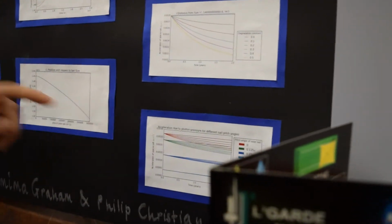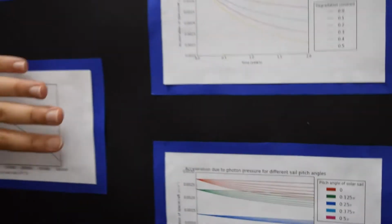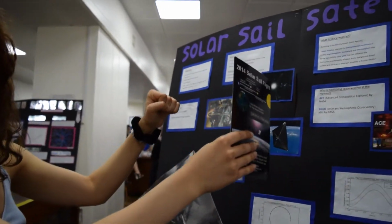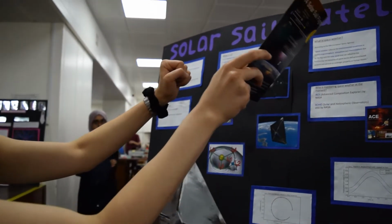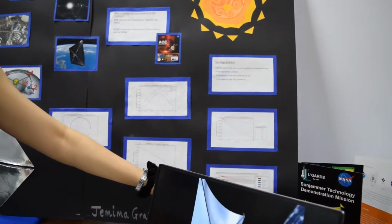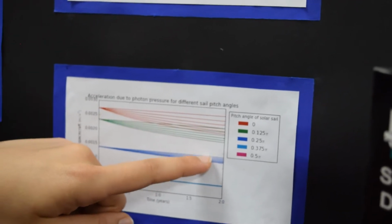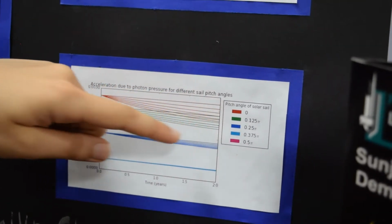And one way we looked at was changing the sail pitch angles of the solar sail. At the moment, for this graph and this graph, the solar sail has been directly facing the sun at all times. But what we were looking at in this graph is what would happen if we move the solar sail at an angle like this. And what does happen is the degradation constant has less of an effect, as you can see by the clumping of the blue lines where the sail pitch angle is 45 degrees compared to here, the red lines, when it's facing the sun head on.